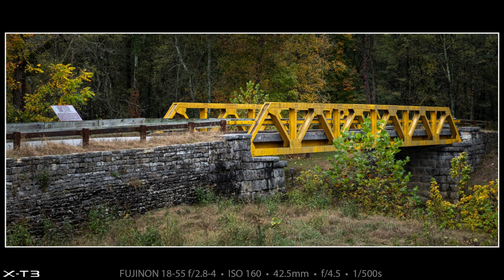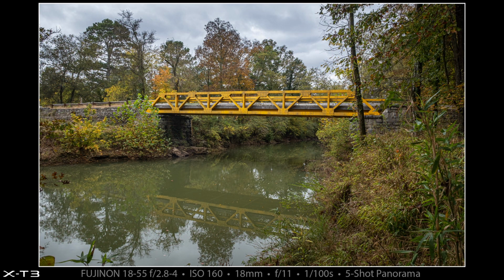Okay, so this is kind of strange. This photograph is a single shot, and it's cropped in such a way that it looks like it might have been a panorama. It's got that 16:7 crop. And then this next shot is almost a 2:3 sort of a shot, and this is a 5-shot panorama. In order to get the entire bridge in, and I wanted to also get reflection from that spot, I needed to make a panorama.